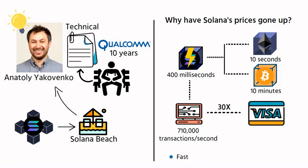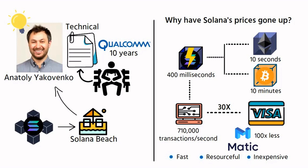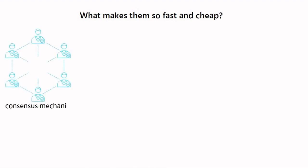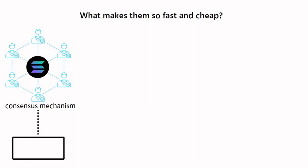Thus, the Solana network is fast, resourceful, and inexpensive. Compared to the Matic network, it would be roughly 100 times less, with transaction fees set at approximately a tenth of a penny. Next, let's delve into what makes them so fast and cheap. Their consensus mechanism, which is a way of reaching a consensus among nodes in the network, needs to be understood. That's right, they don't use proof of work or proof of stake.